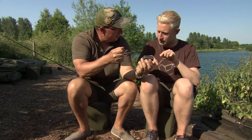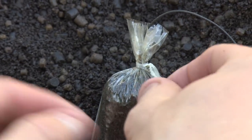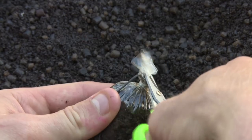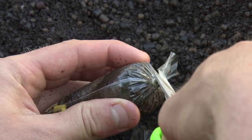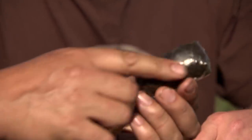And then you tie that in a knot. A couple of granny knots, pull it down nice and tight, and then trim it down, making sure you don't cut that. I've done that a few times when you're rushing, and then you've got to start again. You've trimmed all the excess off of there, and that's giving it that lovely sort of bullet shape.